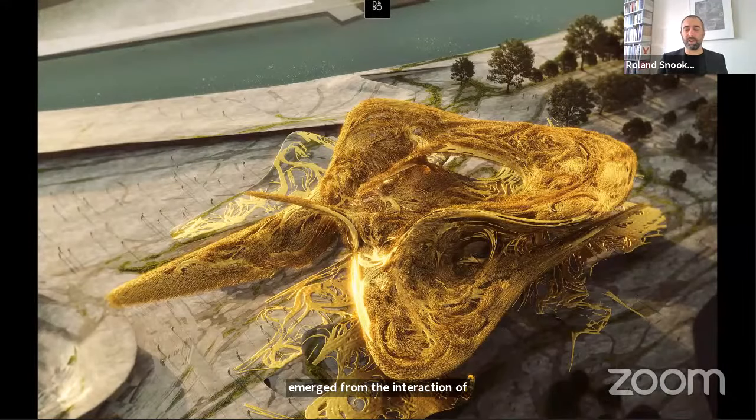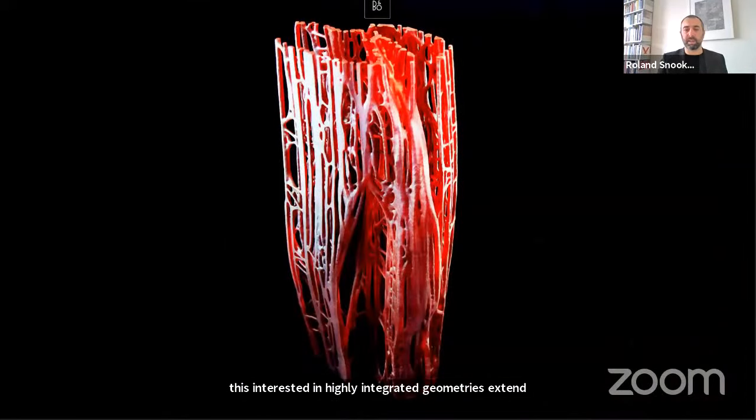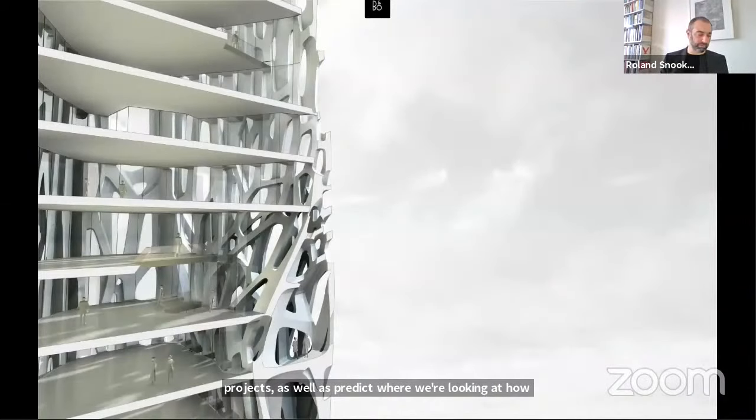This interest in highly intricate geometries extends to projects such as this for the Kazakhstan Expo, sort of highly fibrous projects, as well as projects where we're looking at how we might build those through, for example, for this project, a structural shell.